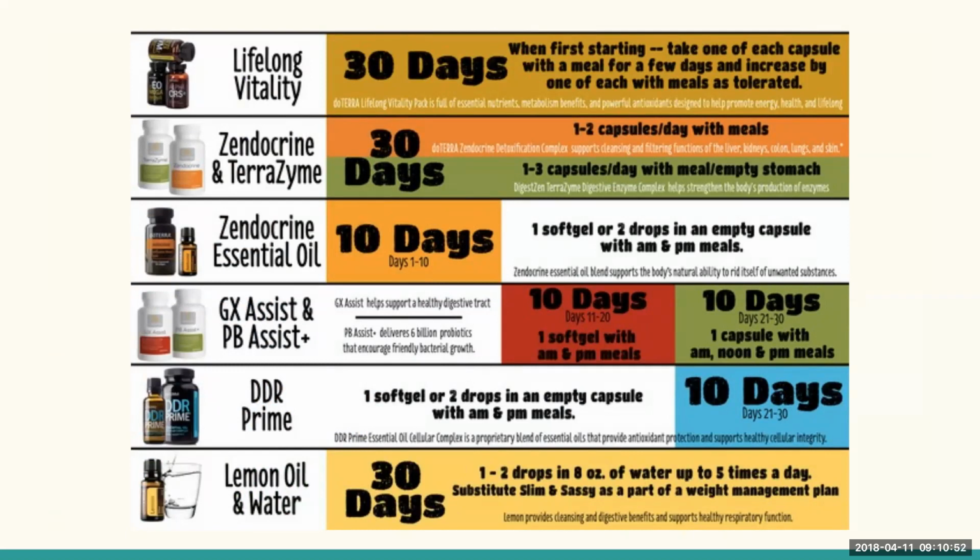The Lifelong Vitality will be taking... Wow, sorry about that, Kat. The Lifelong Vitality will be taken for the entire 30 days. The Zendocrine and the Terrazyme as well. The Zendocrine Essential Oil will only be taken in the first third. The second third will be your GX Assist, and then your third will be your PB Assist and DDR Prime. And then you'll want to be doing lemon throughout. And we'll talk again about each of these in depth.